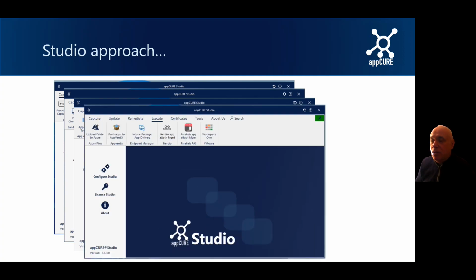When it comes to execution of the application workloads, we can give you the ability to push those applications up to just an Azure folder. We can use appVentix to deliver application workloads. We can transform the workload so it's an Intune package based on MSI and MSIX. We can deliver applications to Nerdio for AVD and Windows 365. We can deliver applications to Parallels RAS, and we can deliver applications directly into VMware Workspace ONE.